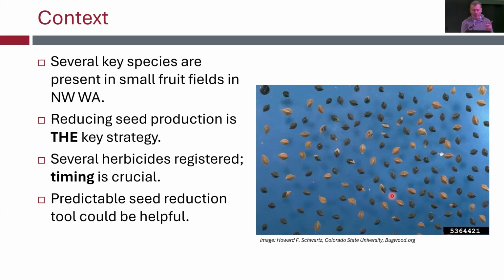There are several herbicides registered in, in this case, blueberries, but timing is really critical. And that's where this project attempted to take a tack at this, to find better windows for when to apply herbicides to control these weeds. And lastly, a predictable seed reduction tool, I think, could be really helpful. This would be driven by biology, from some previous work that was done, which I'll get into.